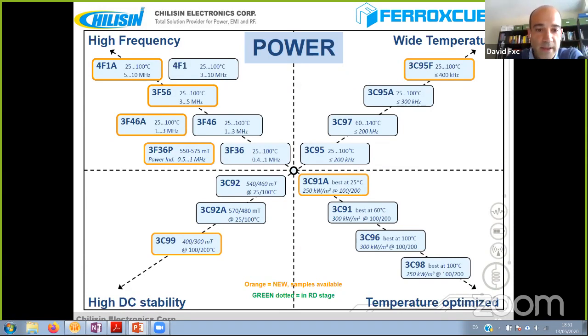So in this chart, we show our different working directions. In the top right part, you can see the wide temperature materials, 3C95, 3C97, 3C95A, and 3C95F. As you can see, the last digits on the family name are the different materials that are intended for different applications.